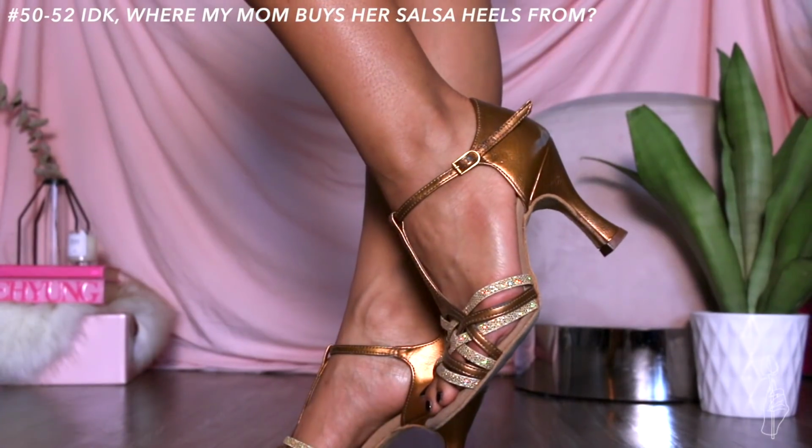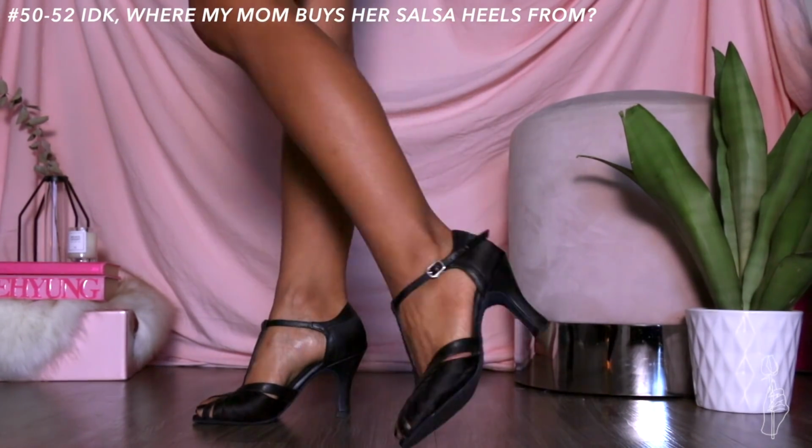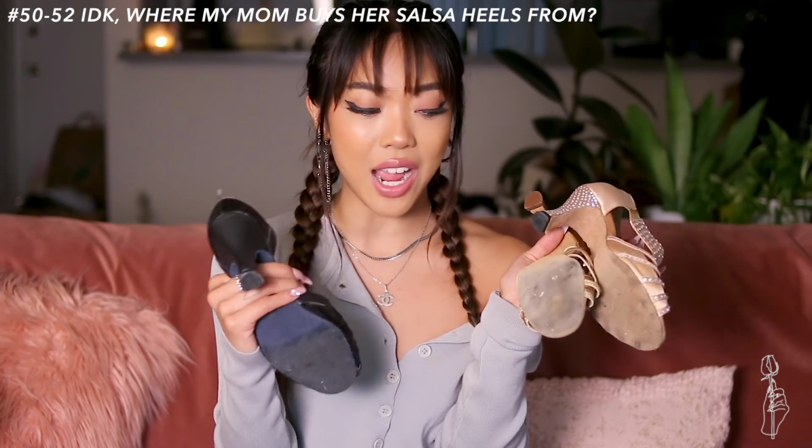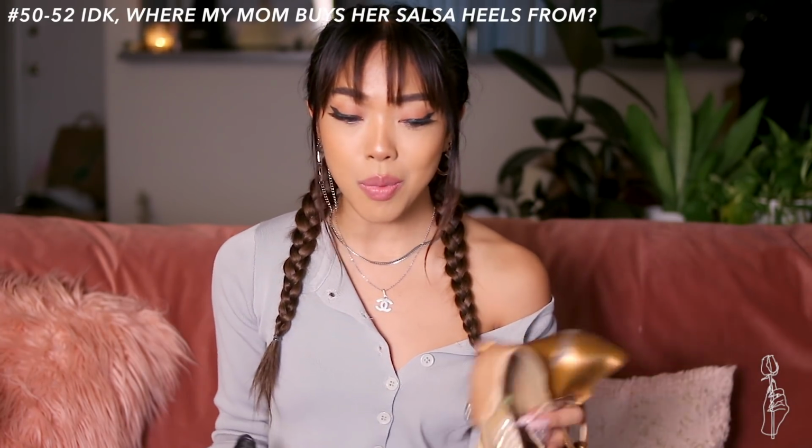I do have a handful of dance shoes, which I feel like if I wasn't a dancer, I probably would have a lot less shoes. For example, these are my ballroom shoes that I have here. These ones are made specifically for ballroom dancing. Would not wear these out because they have a leather bottom. Yeah, if you guys didn't know, I do ballroom sometimes.